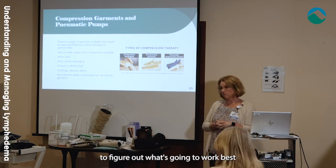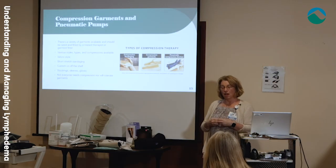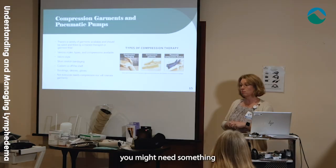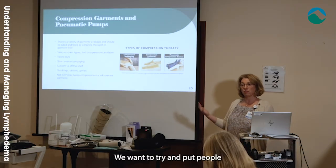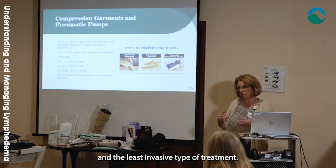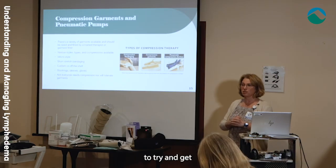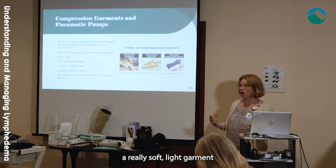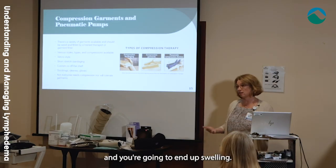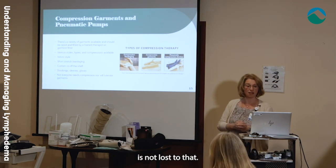So you'll work with your therapist to figure out what's going to work best for you and help contain those tissues the best, because there's different containment levels, and depending on the severity of your lymphedema, you might need something higher versus lower. We want to try and put people in the least restrictive thing and the least invasive type of treatment, but we want to make sure that we're not underdoing it. It's really common for people to try and get a really soft, light garment because it feels good and it's easy to put on, but you're not going to have the right containment and you're going to end up swelling. So we want to make sure all your work for reduction is not lost to that.